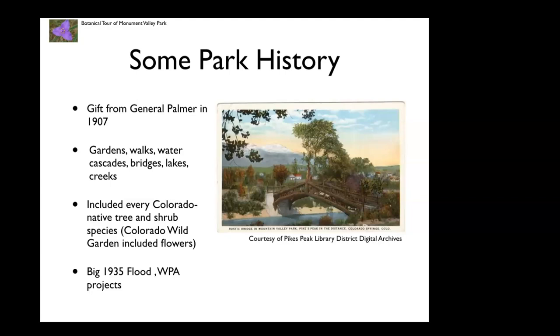And he made sure to include a specimen of every tree and shrub native to Colorado. And there was also the Colorado Wild Garden, which included some of the flowers. It really was a reason to visit this town. It was considered a premier botanic garden, honestly. And things have changed since then.